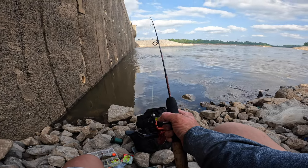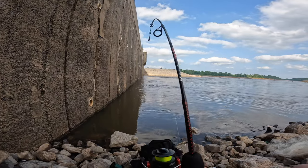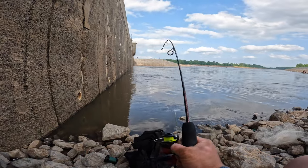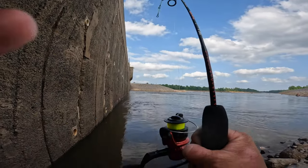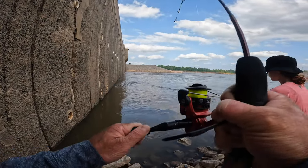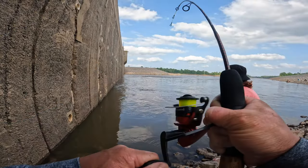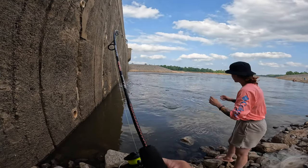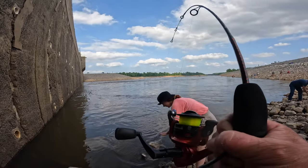Oh, it's on. Let's go. On the baby hook and the baby pole. Whoa. The weight and bait actually worked. Wow. Let's go. What in the world? Look at that rod bend on this tiny pole. What is it? It's a catfish? Let's go.